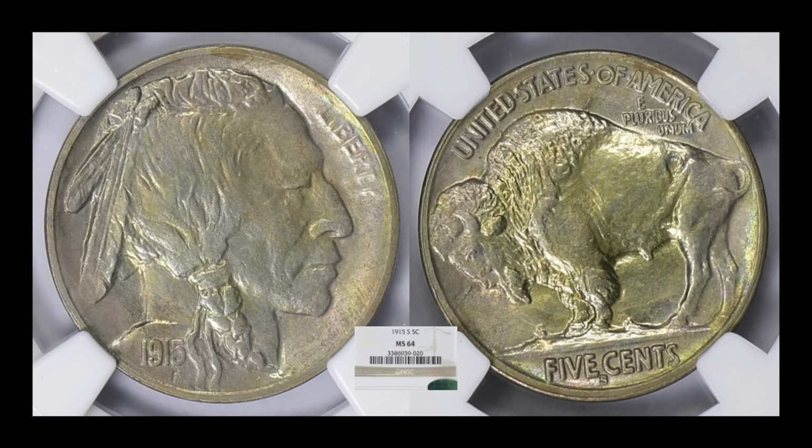1915S, again, another coin, very original with lots of tone. Whether you love it or hate it, we live in a world of numismatics where premiums are justified for this type of look. So NGC graded this one as a 64. Again, the numerical grade is not splashy at all. This is the overall eye appeal of the coin.